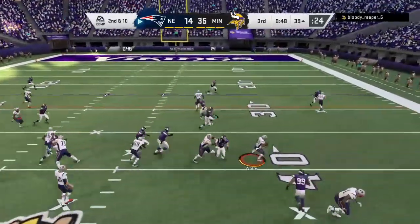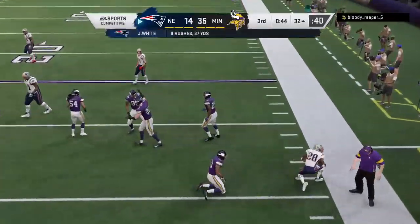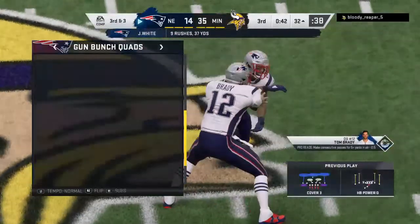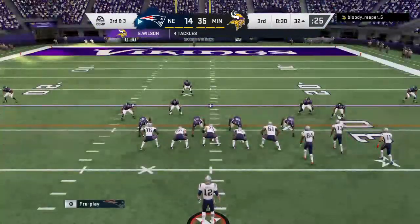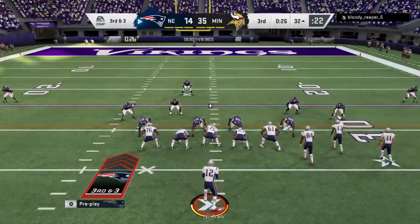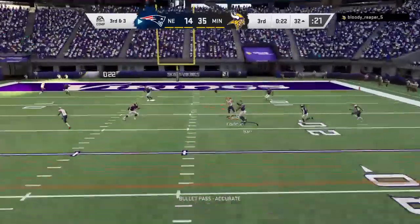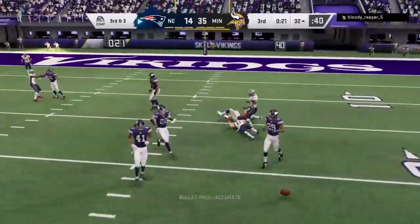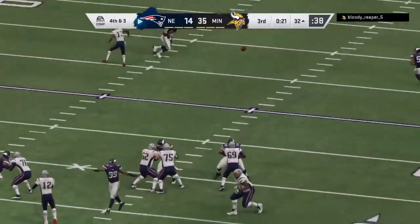They stay on the ground with White. Takes this to the 32, maybe the 31. Defensively rallying to the ball after the nice move. 7th play of the drive now as they come up on a 3rd and 3. From the gun, it's Brady. And that is incomplete.